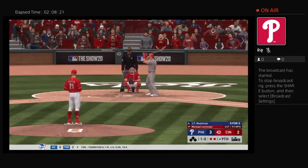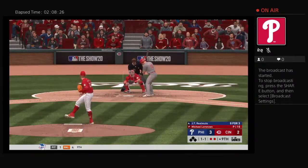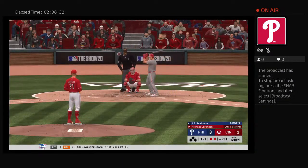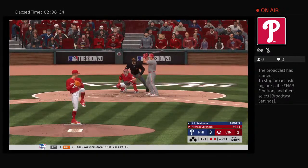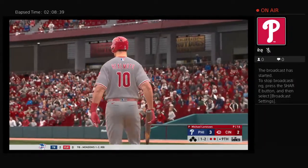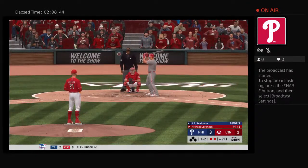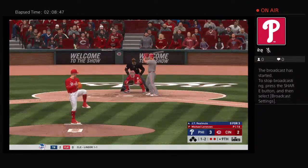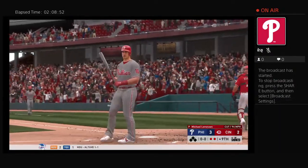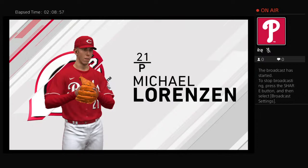1-run game here in the top of the 9th. No offer at that one. It's a called strike. One and 2 now as that one's fouled off. The pitch. Struck him out, so it remains a 1-run lead as they head in for their final set of swings. Phillies down in order. They're up 3-2.